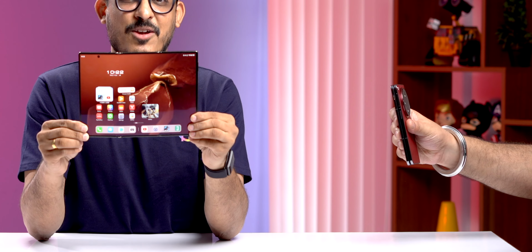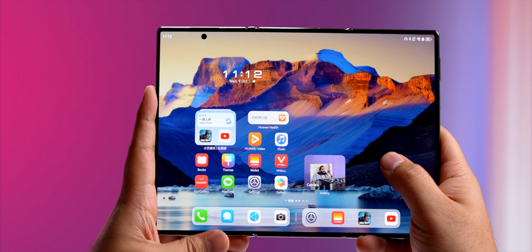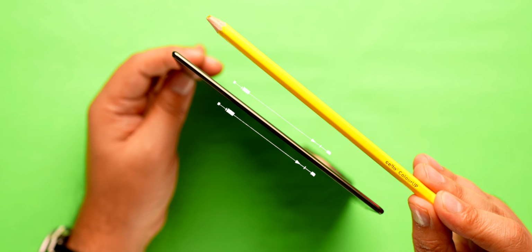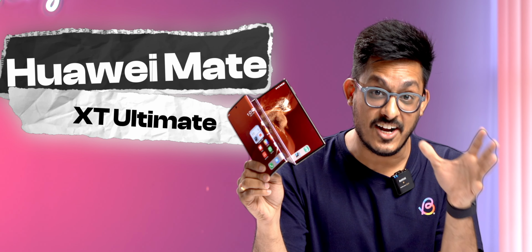This is the world's first triple folding phone that makes foldable look outdated. I mean, just look at this. There are 3 displays and 2 hinges, and when unfolded, it's also the world's thinnest phone ever. Yup, just 3.6mm thick. This is the Huawei Mate XT Ultimate, and this is truly the peak of smartphone innovation.